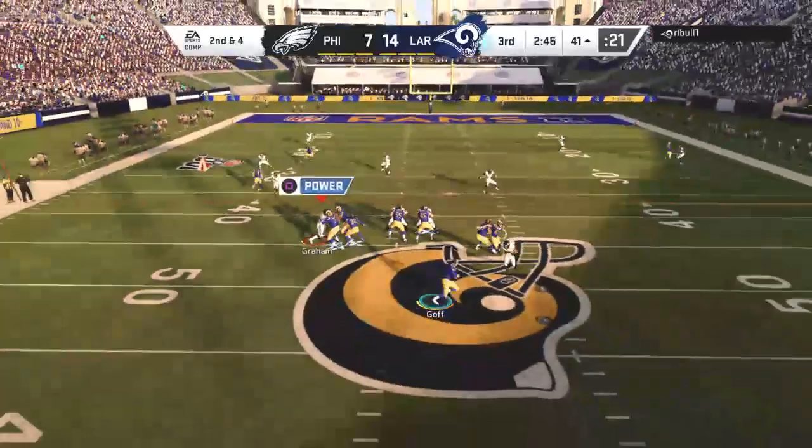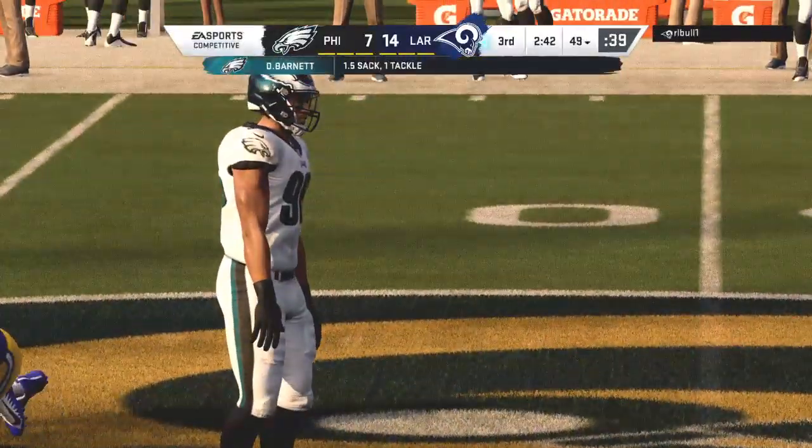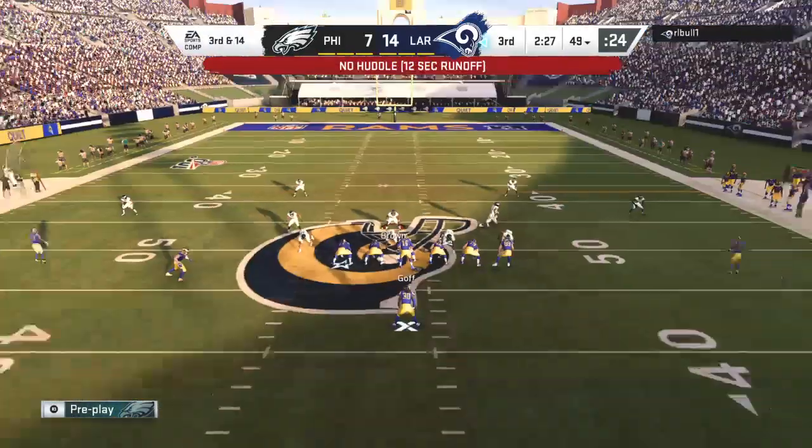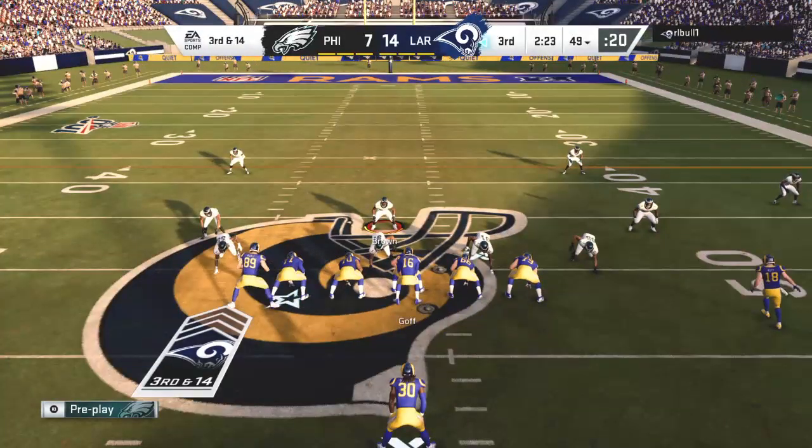Now it's Goff off the bootleg. Eagle pressure, too much this time. Down he goes. Derek Barnett. Credit him with a sack as he buries him for a loss of 10.